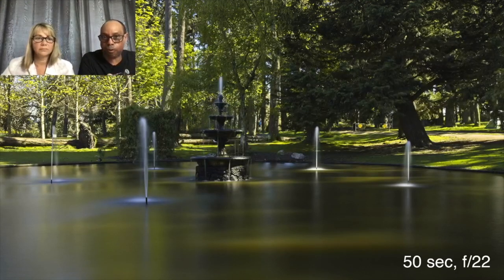And 47 seconds is a long time, but once again, utilizing this nine-stop ND filter allowed me to get that 47 seconds. And now 50 seconds. You can see the difference between the two. It just smooths everything right out. The water looks like glass. That's exactly what it looks like to me.